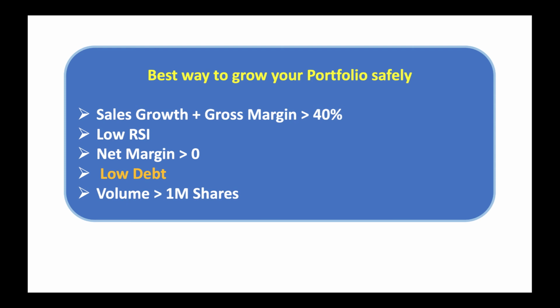So in addition to sales growth plus gross margin greater than 40%, or rule of 40, we look at net margin and low debt. These are the low debt stocks here, low debt companies. They got top line growth, they got bottom line growth with a nice net margin. You can be safe with these names. As you watch this, in these names you will not see too high a short ratio because short sellers are afraid, because these stocks can do well.